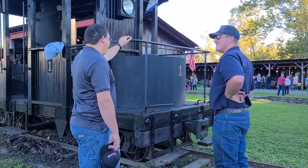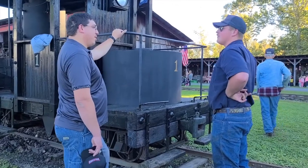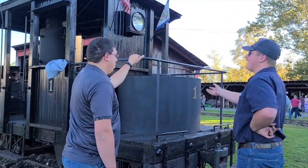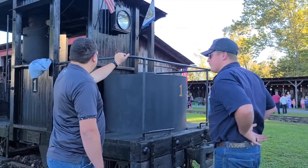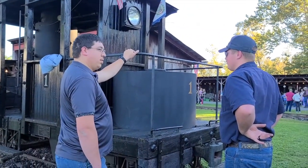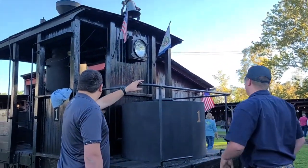When I heard the story, I was like, I have to go check this out. There are only, I think, two or three actual Class A Climaxes left. Ours is not exactly a Climax, so we call it a replica. There'll be a lot of gurus, but when you look up a Class A Climax, you'll see this one on there.